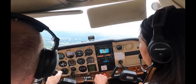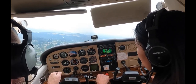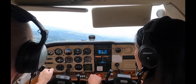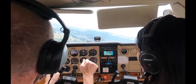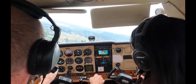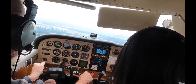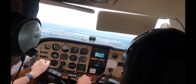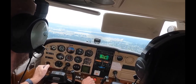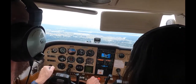Okay, let's re-enter the downwind here. Well, are we gonna come in and then do this? Yeah. Okay. So we enter at a 45. This is like not 45. It's looking good. It looks fine. It's 45. Okay, 2 Micromeal.